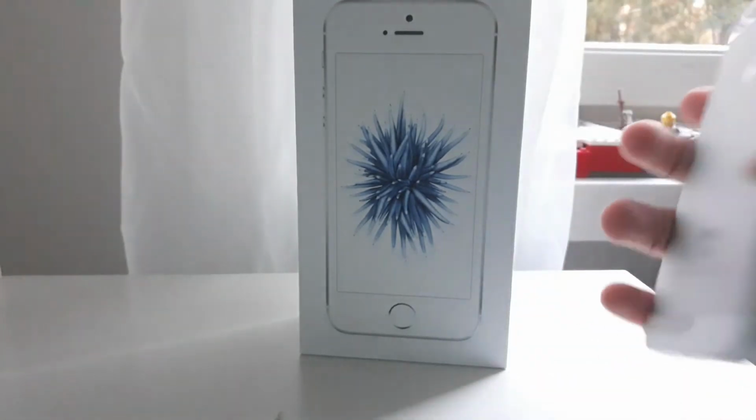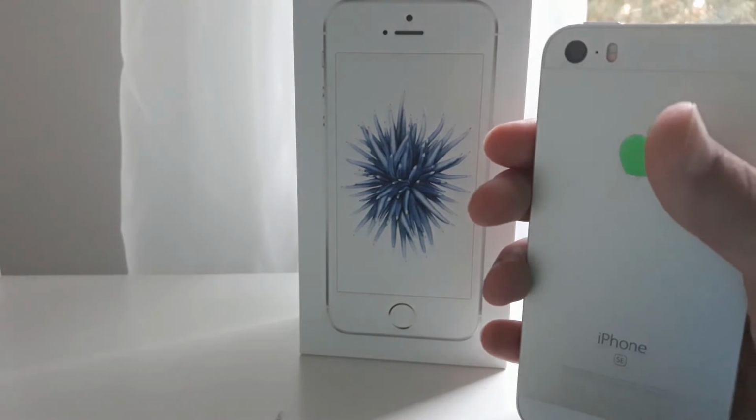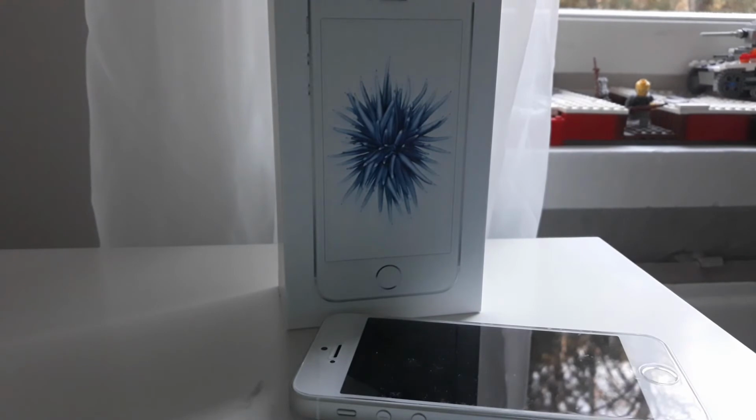And the good thing about that is that the camera doesn't protrude, so that's good. So if you stand it down on a flat surface like this, it doesn't stand very awkwardly, and that's very good.